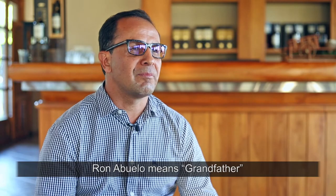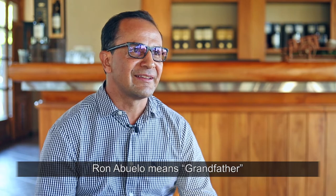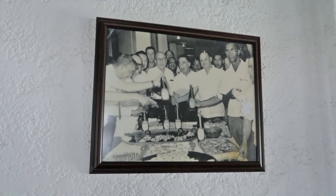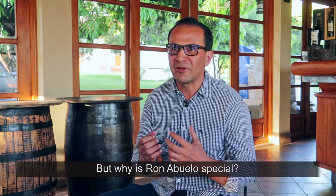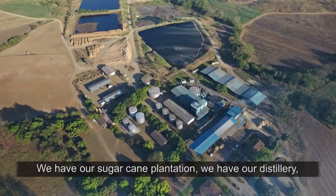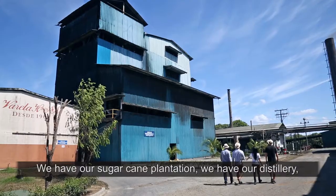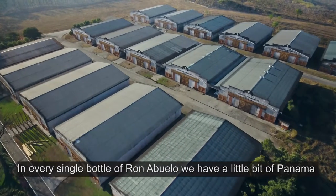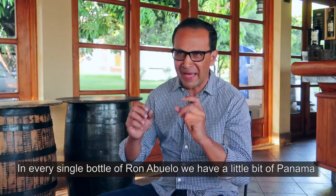Ron Abuelo means grandfather. Ron Abuelo is easy to pronounce in every language. The name symbolizes age, trust, family, and friendship. But why is Ron Abuelo special? Because we control the whole process. We have our sugarcane plantation, we have our distillery, we have our aging process. In every single bottle of Ron Abuelo, we have a little bit of Panama there.